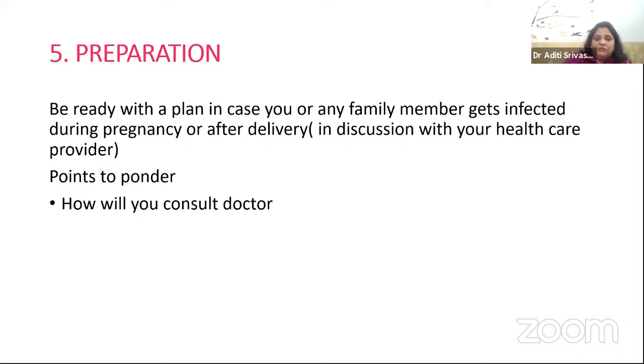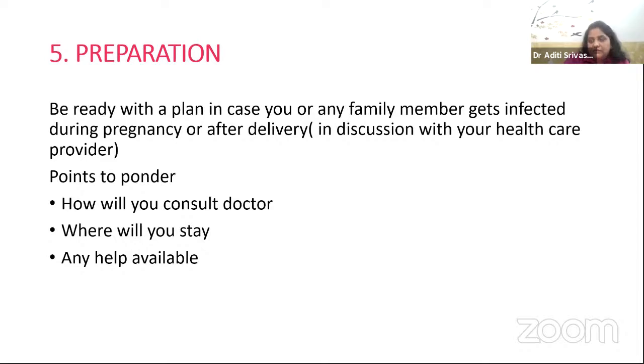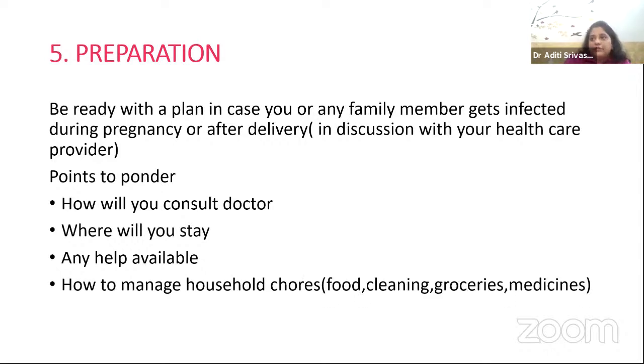Will she be available on telephone? Will you be staying in the same vicinity, or can you go to your parents' house or a friend's house or rent a place? So all those options should be thought through well in advance, during pregnancy, or even if it happens in the postpartum period: who is going to come to help in case that person gets infected? Who is going to take care of you for the 40 days and the baby, and who is going to manage the household chores and all those things?